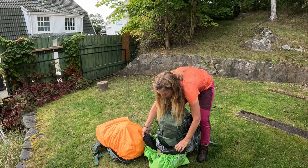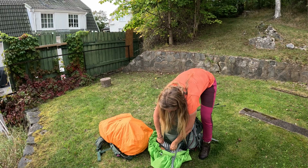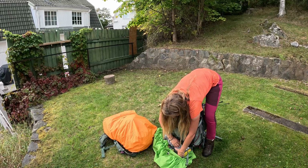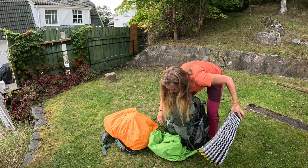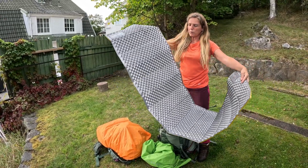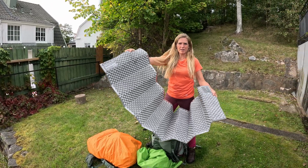And the pee shoes. Pee shoes. I have to unpack this one. Oh, that's just cleaning. Cleaning sponges. And here we have the Thermarest X-Lite, aka Toffee Fee.